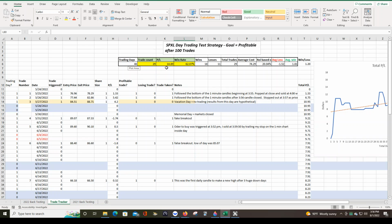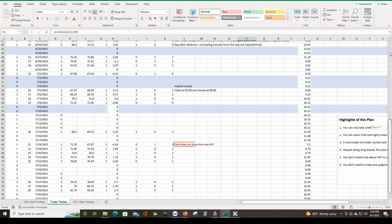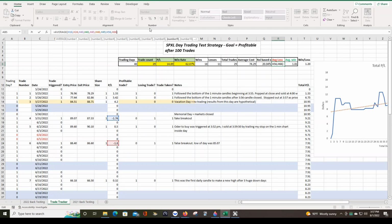Even though we're just trading one single share, we're just collecting data, we're still making money off of this test, which is really awesome. So anyway, our average cost probably should be updated. Let me just make sure we haven't gone over 99 cells. No, we have not. So that's updated. That's our average cost per trade and per share. Our ROI is still very impressive at over 20% right now. Our average loss, we need to update that. It should be very close to that number. Maybe it's going to drop a little bit here. What was that, H80, I think? Let me just double check that.